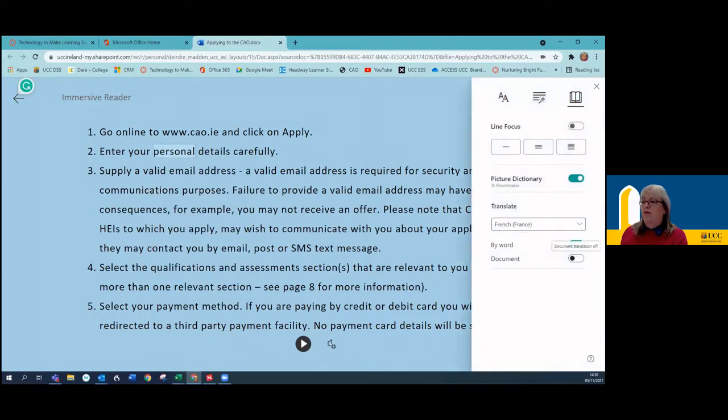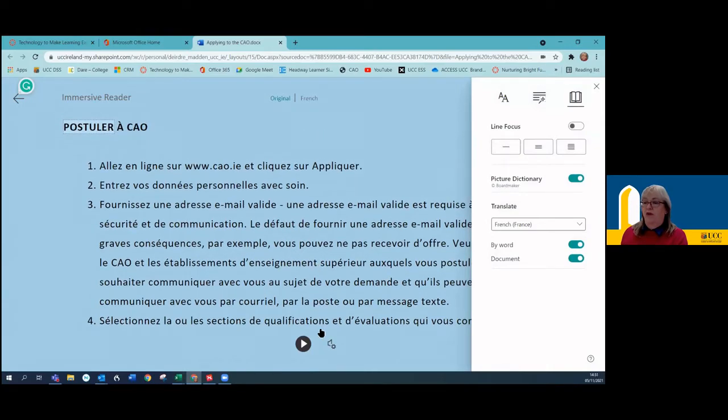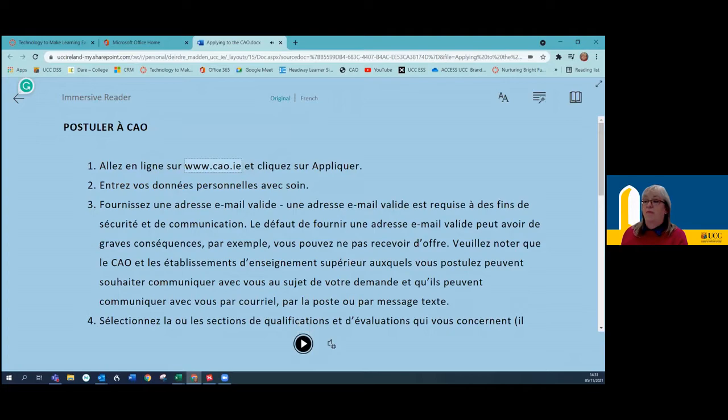out loud, but it will also translate the entire document to the language that you've chosen, and you can have that read aloud to you as well. Postuler à KO. Un palais en ligne sur www.ko. So for language students, for people who don't have English as their first language, powerful tool.